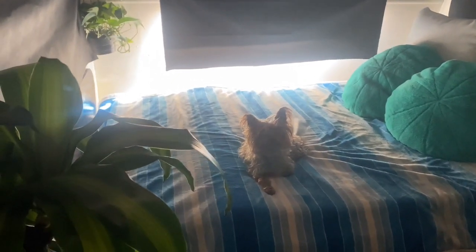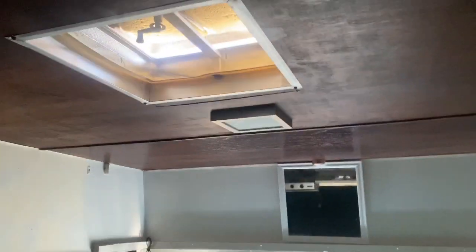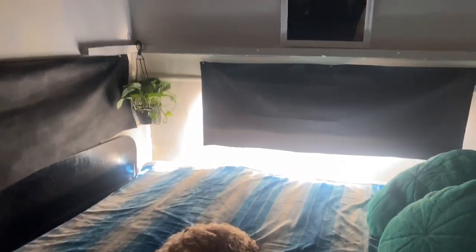So this is just a quick little update on the trailer. I've made some mods that I wanted to share with you all, because, oh, I just tripped over Obi. Buddy. We are in a parking lot right now, hence the blackout shades are up, because I like the privacy and it just makes my nervous system chill out when it's dark. But I love this skylight. I've been using it a lot and everything is sealed up. I've had no leaks. I'm so happy. We've lived in this for a couple months now.